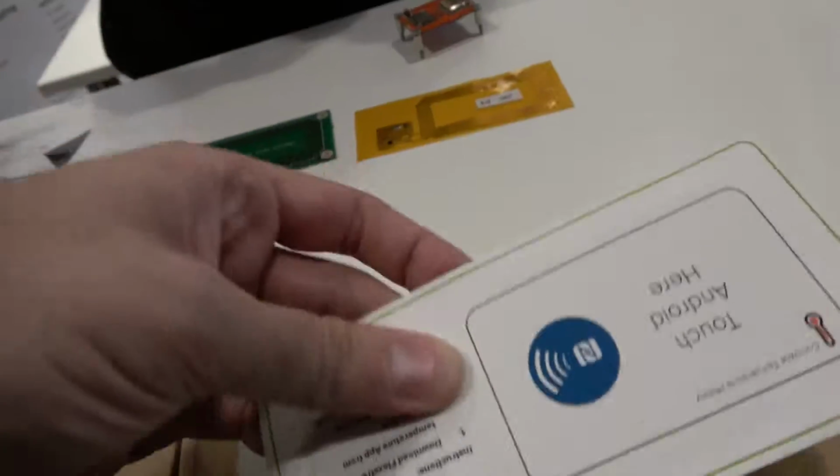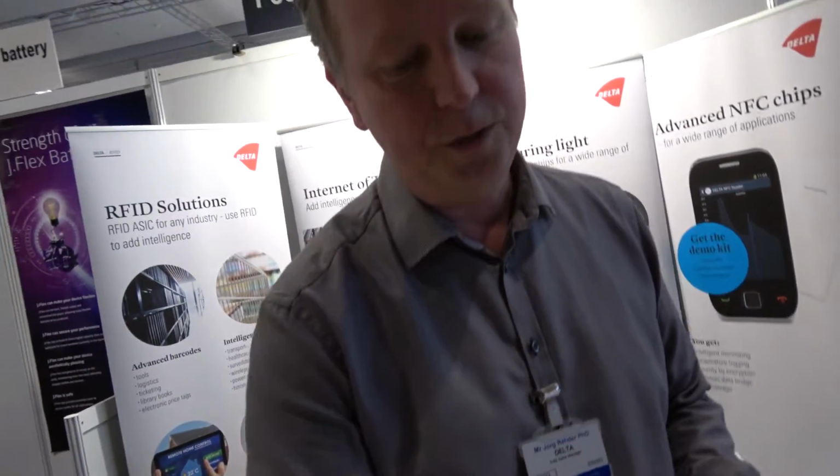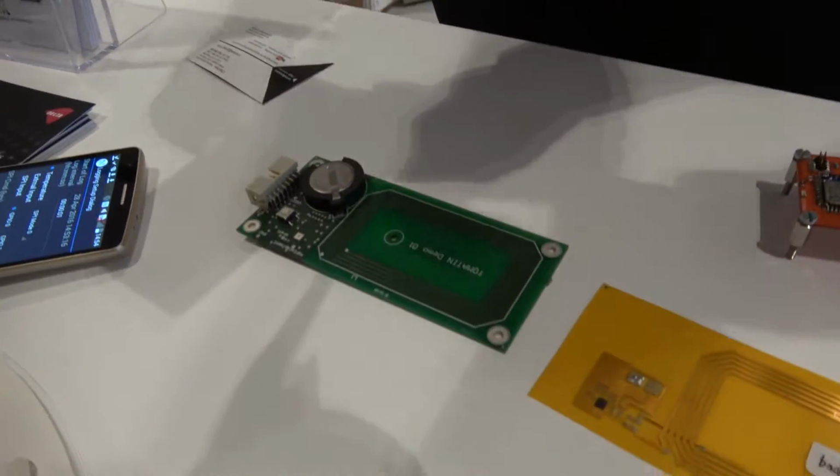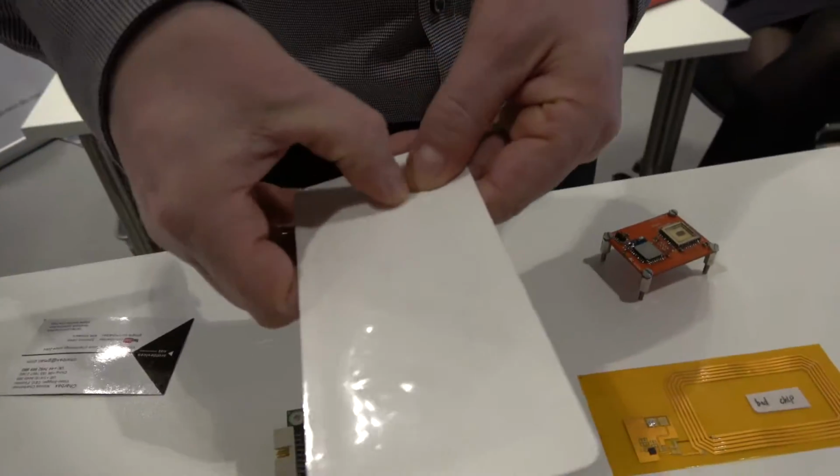Is it safe disposable? Safe in what sense? Like, what's the battery, and it's going to be okay to throw it out? You can reuse it for like a year, at least. A year? A year, yeah. What's the battery? The battery is a little coin cell. It's just a little like this one here, but thinner. All right.